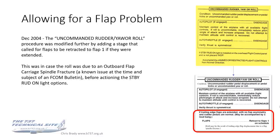In 2004, that procedure was modified further by adding a stage that called for flaps to be retracted to flap 1 if they were extended. And the cause of that was nothing to do with the rudder. It was in case the roll was due to an outboard flap carriage spindle fracture. And this was a known issue at the time, and there was an EFCON bulletin out to crew about it. So it was to do that before actioning the standby rudder light options, because it might fix it. That might have been the original problem.